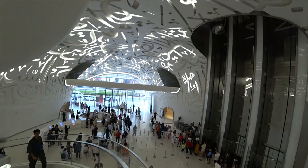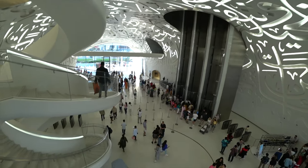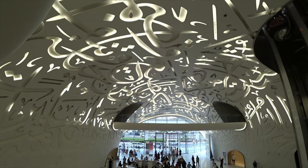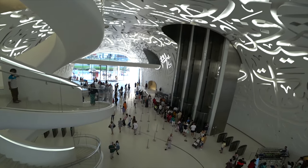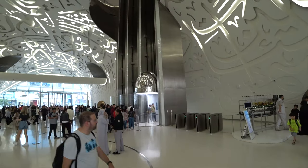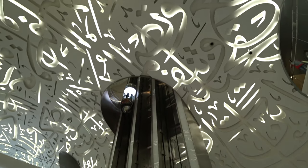Oh my god, we're actually inside. Oh wow. Oh guys, we're in for free. Wow. Look at the lift.